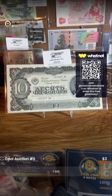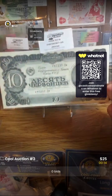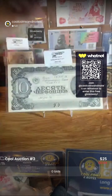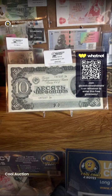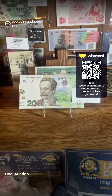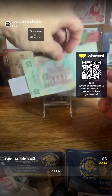Next up, we've got a 1937 10 smackaroonies linen. Nice example of this large Russian note. Then we've got Ukraine. It's going to be 20 smackaroonies there, 2021.